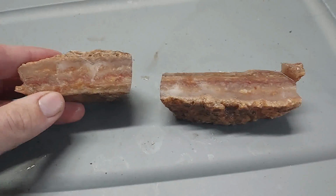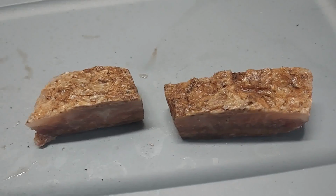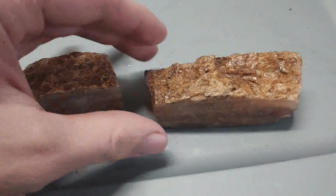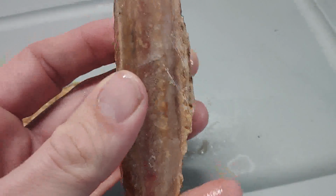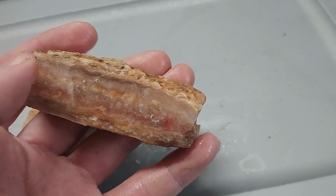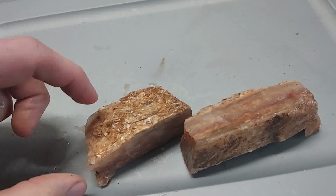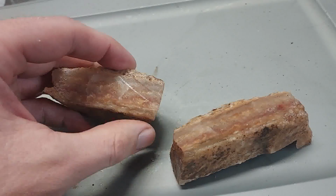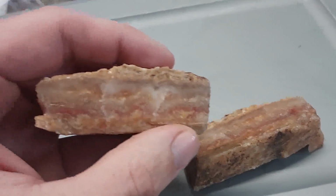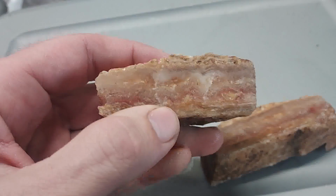So I sliced through this pretty quick on the Great Western saw. And what I'm going for here is just to look at the different ways you can cut the material. So you've got the option here to slice it down these lines and then cab it so that you're looking at mostly one layer or another of this, or I can slice it further this way and then cab where the top of the cab is kind of the view you're seeing here with the dome. So I'm going to try a couple of different ways.